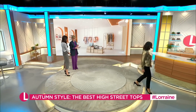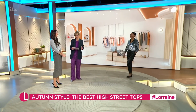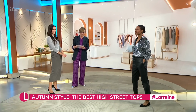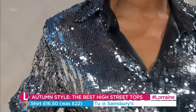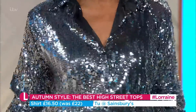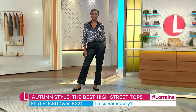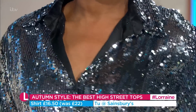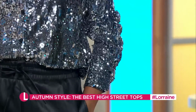Thank you so much. Now, Andy is really shimmering. I love that. Isn't this great? Yes. This sequin shirt is only £16.50 from Tu at Sainsbury's. That's brilliant. Now, what I love about this, again, is, yes, an absolute no-brainer for party season. But that would look fantastic just under any pared down knit, so you've just got a bit of something flashing through. So sequins are not just for evening. I don't know how many times I can say that, but it's true. Oh, that's lovely. I really like that.